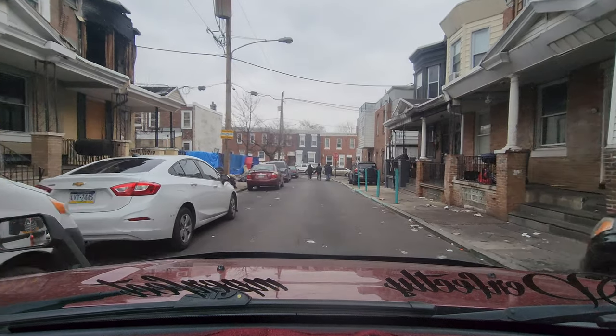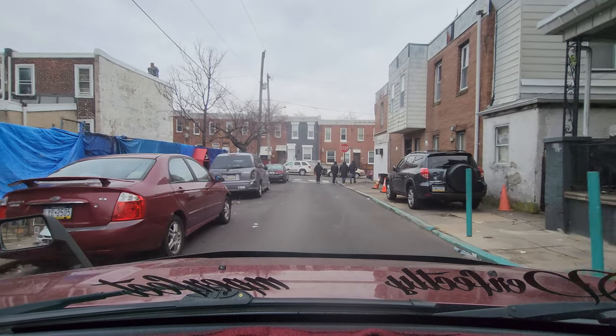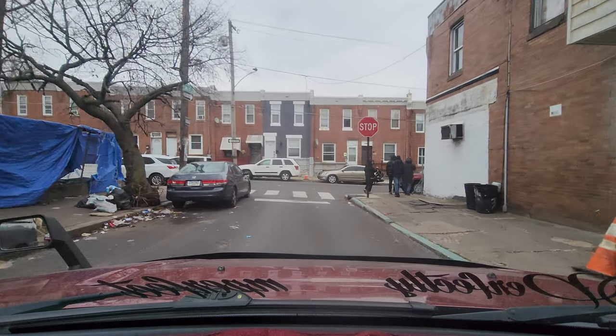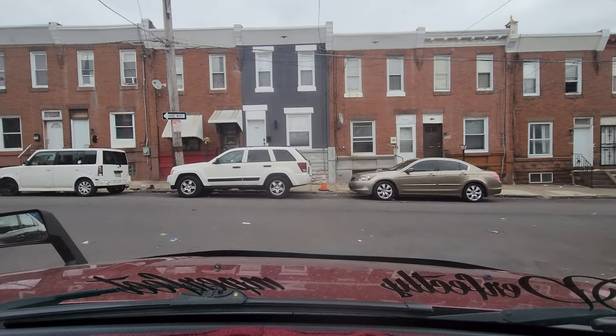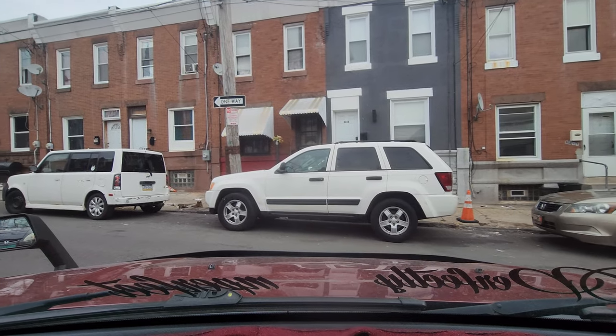Speed limit is 25 miles per hour. We are traveling 3 miles per hour, so we're well below the speed limit. All right, let's make this left-hand turn. We're on H Street. Let's make this left.